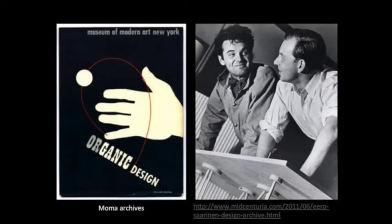The Eameses' first collaboration happened at the Cranbrook Academy of Art. You can see Charles on the left of that photo and his then-design partner, Eero Saarinen. They entered their design into the Museum of Modern Art's industrial design competition, and they ended up taking first place.